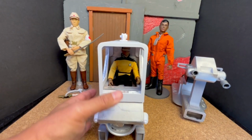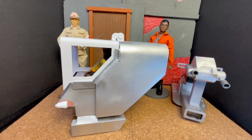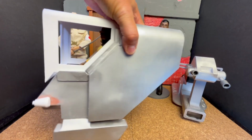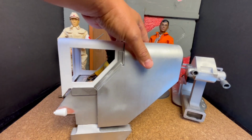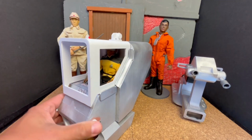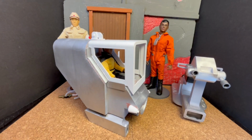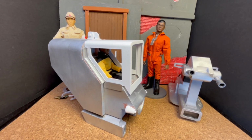But there it is. You know, there is this little craft. It's almost like a mini shuttlecraft, that single seater. I still may design this a little differently, but let me know what you think. This is for my Mego Star Trek figures. I came up with this device here, right? So let me pause this and clear this up, and then I will bring in my last item, right?